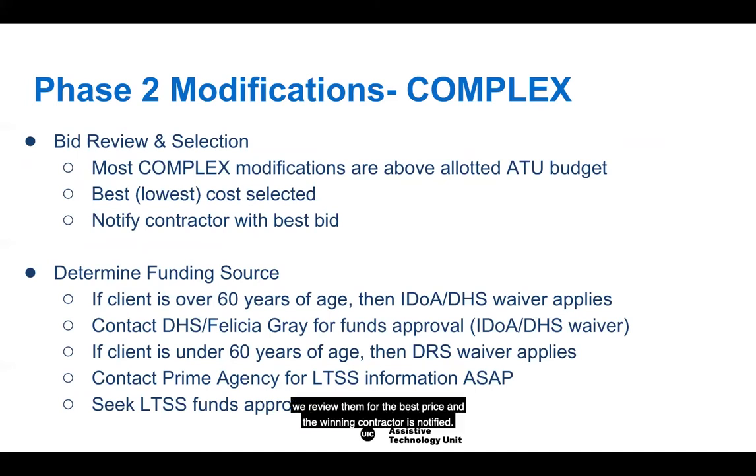Of the bids received, we review them for the best price, and the winning contractor is notified. Since almost all complex modifications are above the ATU $5,000 budget, additional funding from one of 2 sources is required. If the client is over 60 years of age, then we should use the Illinois Department of Aging waiver. Approval is granted on a case-by-case basis by DHS. If the client is under 60 years of age, then we should use the DRS waiver funds. The client's long-term support services provider is responsible for managing and dispersing those DRS waiver funds, so their approval is required.